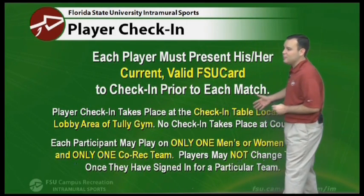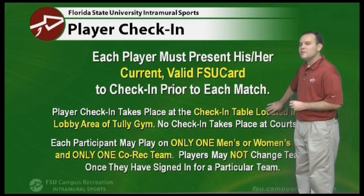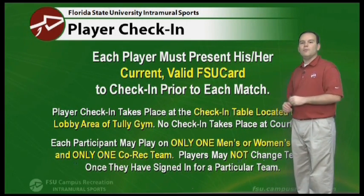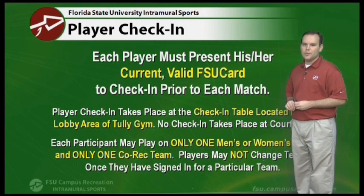Again, player check-in takes place in the lobby. We don't check in at the court, so even if someone is running late, they should stop by the sign-in table, check in, and then they can run out onto the court and join your team as soon as possible.